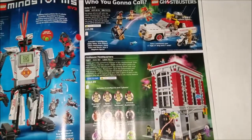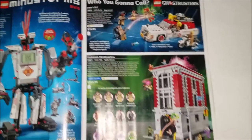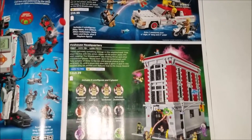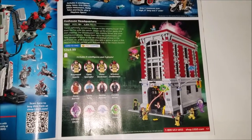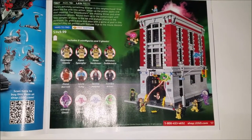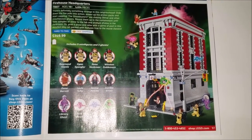Two Ghostbusters sets. We've got the Ghostbusters car. You want to get the minifigures. I did not keep my car. I'm not sure. I got the Firehouse Headquarters. Don't miss this set. I'm not sure how long it'll last, but you'll kick yourself later if you don't get it. It's probably one of the best looking sets ever.